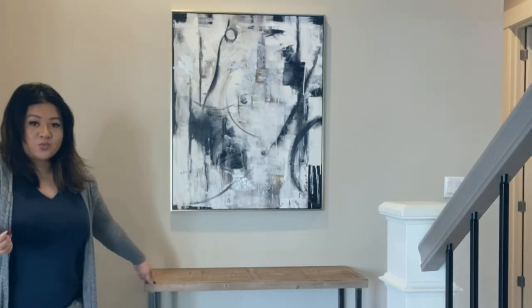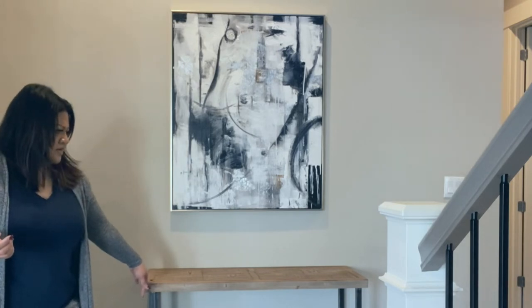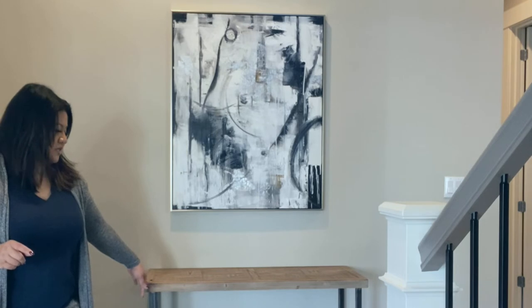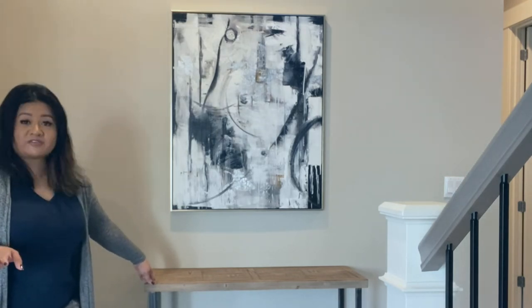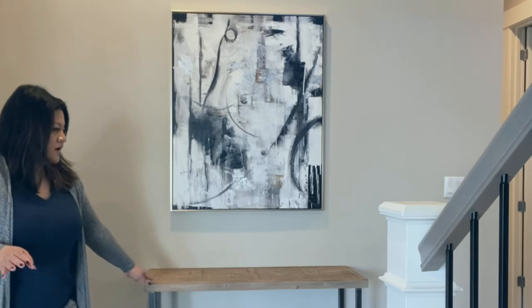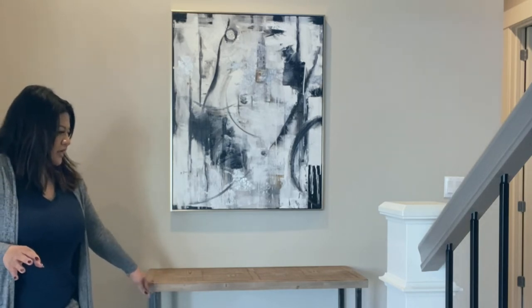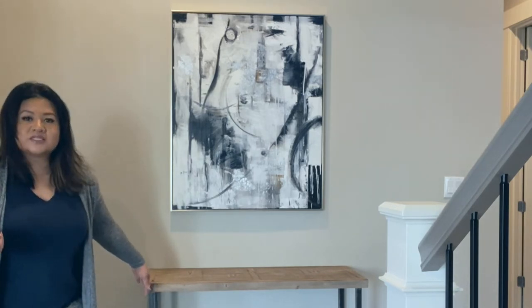Okay, I got this at World Market Cost Plus once again. I think I got it sometime last year or earlier this year, but this is a great piece. It's very rustic. It's not too perfect. I don't like things too perfect, but this has that rough texture. It is great if you want more economical pieces.